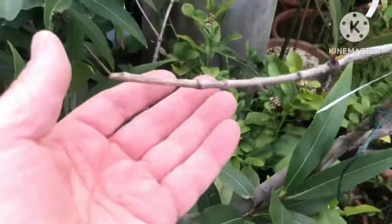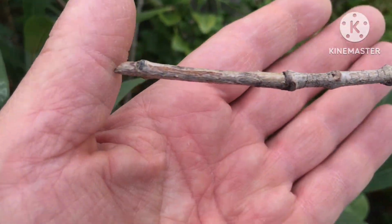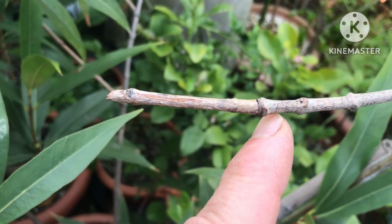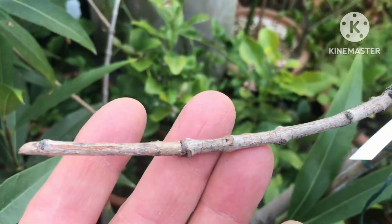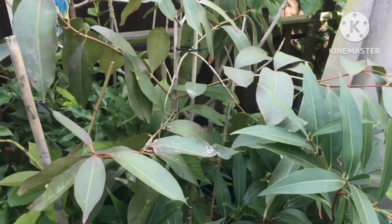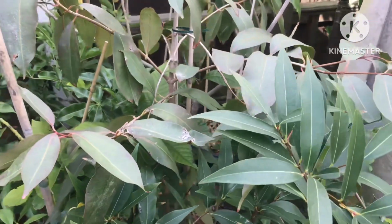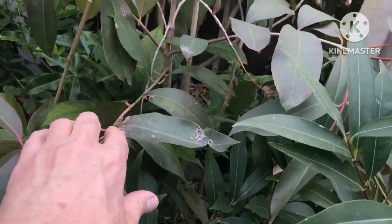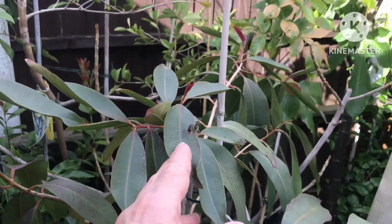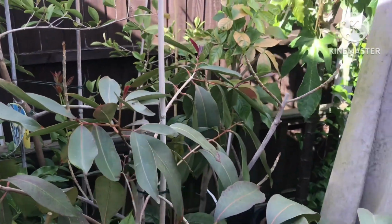And I actually cut the plant back to try and stimulate it. Normally when you cut it back I would expect to have new red buds coming out here, and nothing has happened at all. The same with the same member of the family, this is Syzygium cumini, the Jamun. It's got 1 or 2 red leaves starting to show, but this really should have put out several inches of growth by now.